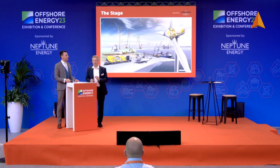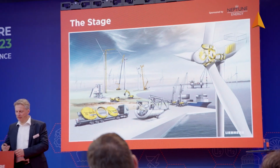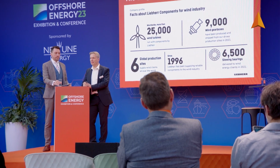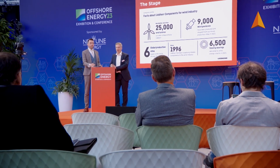I would like to show you a picture where you can see the Liebherr components on one side and also the cranes. We are providing cranes for the whole logistic chain, starting with the LHM, and I would like to show you here some figures which are most likely very impressive for you.